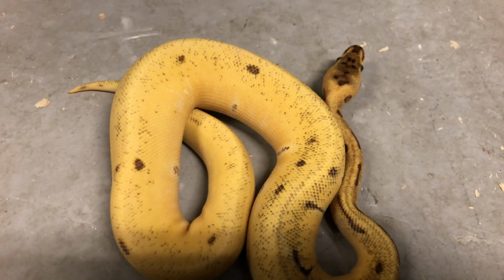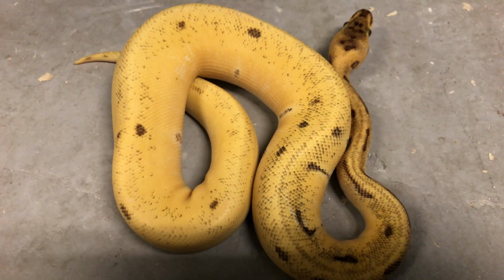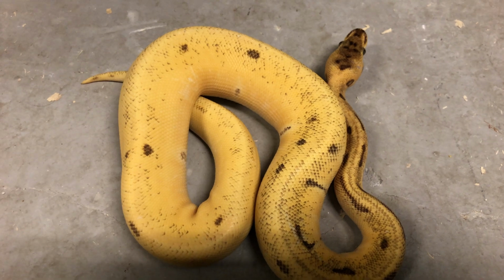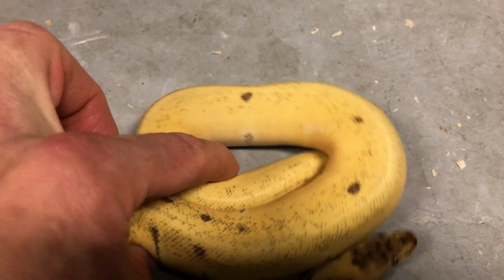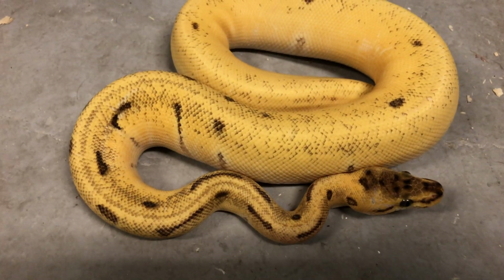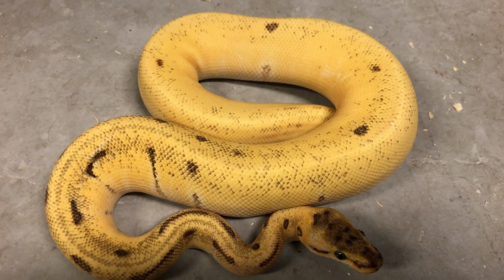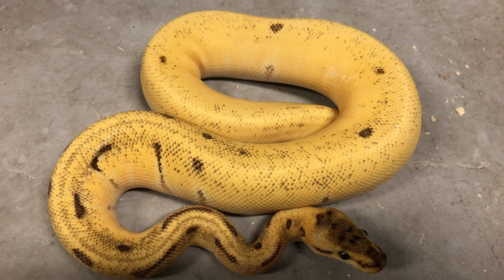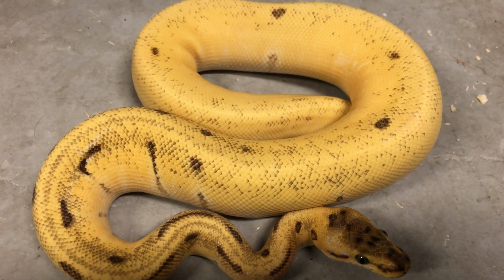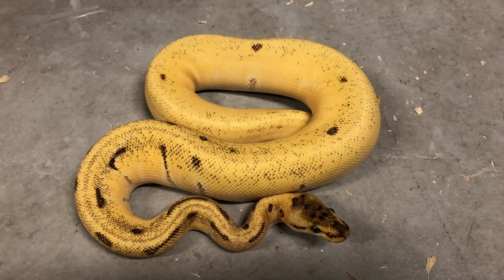So I have to believe that this is probably, I mean, there's a lot of orange in here. It's not that clean, so I don't think this is super Enchi by any means, although it's such a reduced pattern here. I would say probably super Orange Dream, Enchi pinstripe fire. When you get a lot of genes mixed in together, and these parents are crazy.